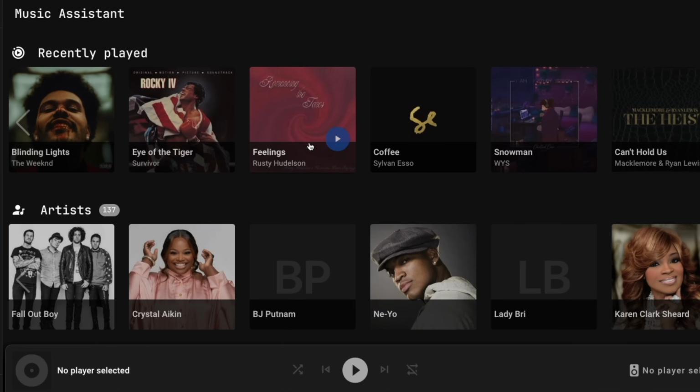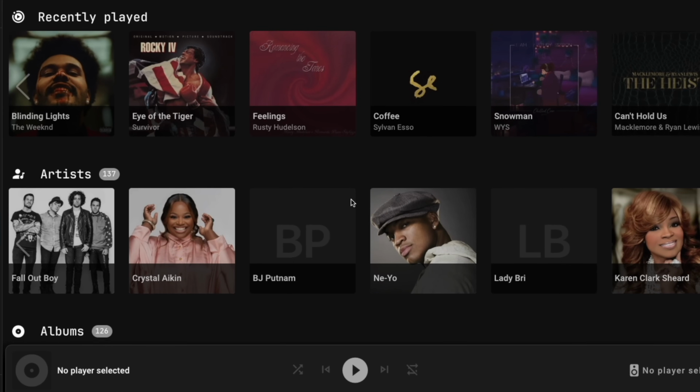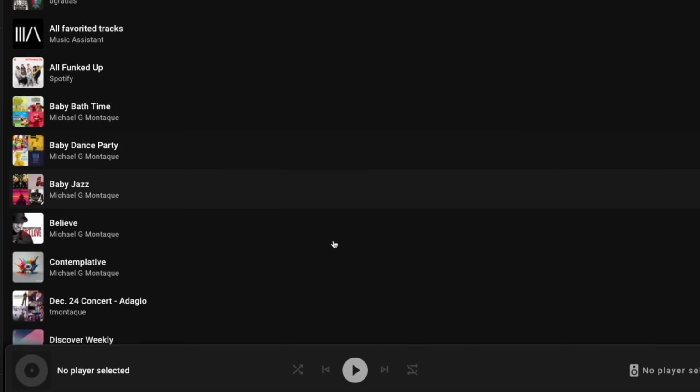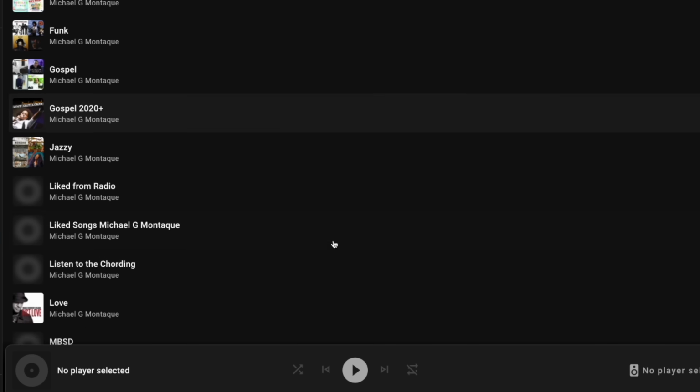To play the music, I'm leveraging the Music Assistant add-on. It's a beefy add-on, but it's pretty powerful and allows me to play music from Spotify through Home Assistant.